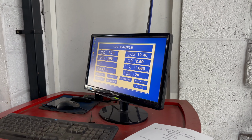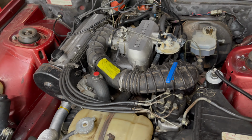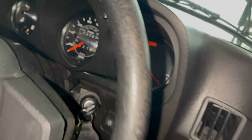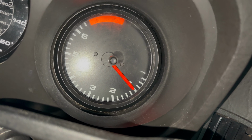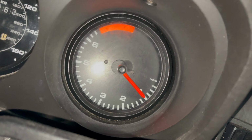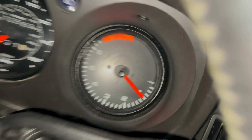What we need to do now is slow your engine down. You might find it's still lagging. Slow down. So we've adjusted the CO. Now we're going to adjust the idle down to 950 plus or minus 25. So we'll be looking for just a bit lower than it is now. That's just above 1,000.